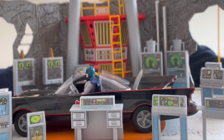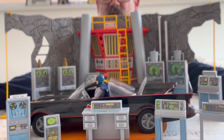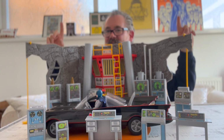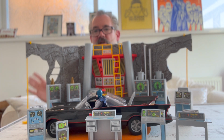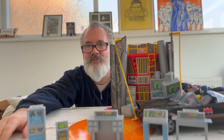Oh, I found another piece. And I think that's a cost issue, because like I say, it costs 35 quid. But if you wanted this for display, I think it's fantastic. And it strikes a good comparison to the TV show as well. Right, it is time for, and I'm very excited about this, I'm really excited about this, the Mezco 5 Points. I'm going to clear all this out of the way. And we're going to take a look at the Mezco 5 Points.